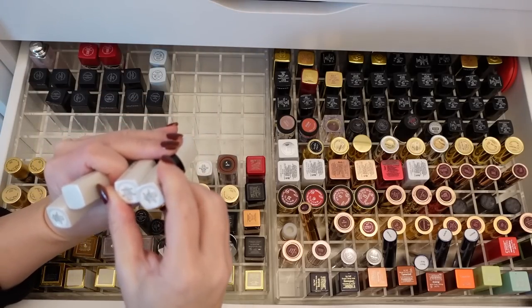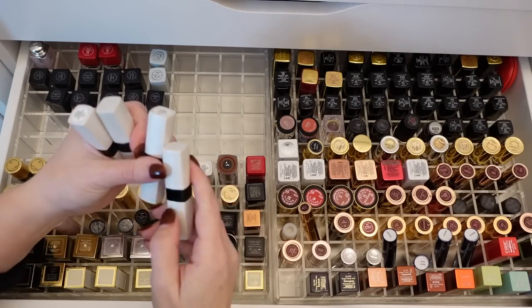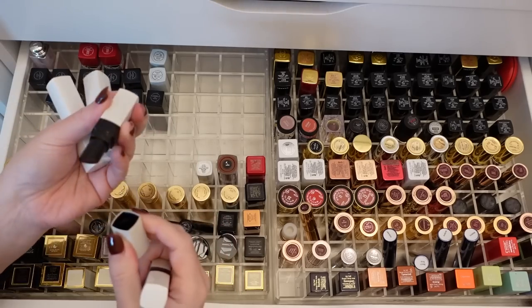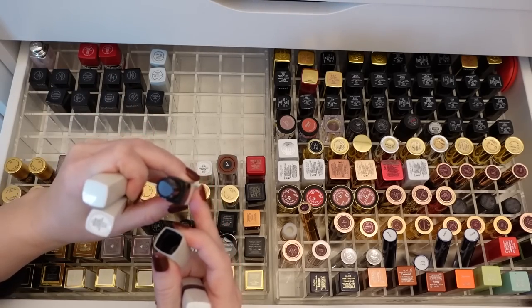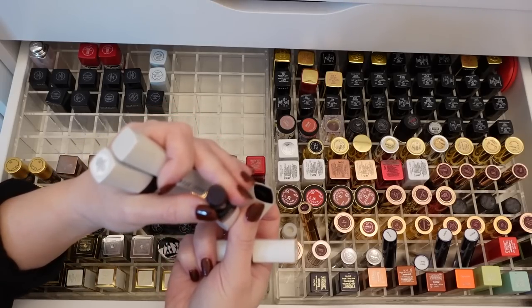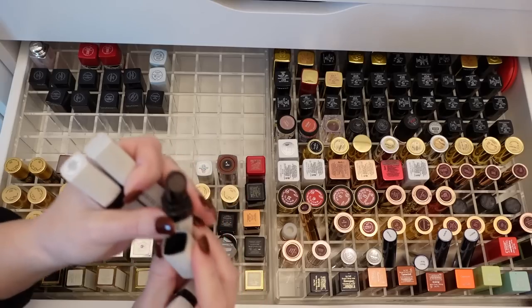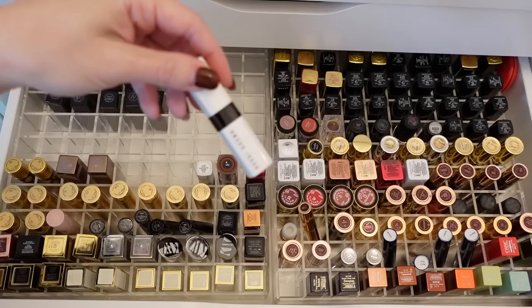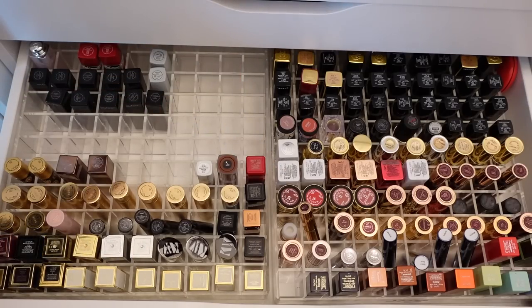And then we've got Bare Raspberry and Bare Blackberry. I used all of these, I believe. Actually, this one looks new. Oh no, it's not, it's swatched. Okay, I'm going to get rid of those. And I'm so excited I have an unused lipstick to give away.